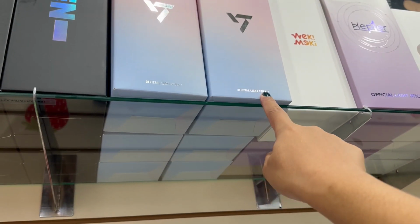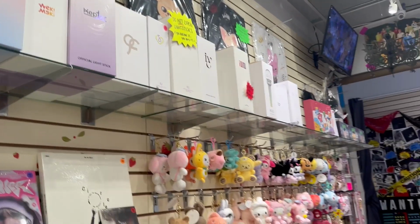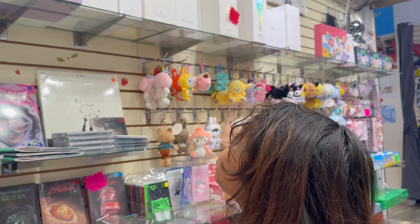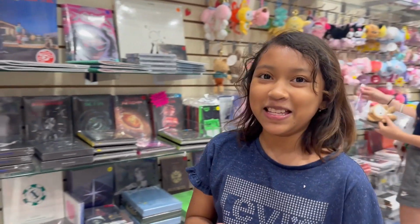Wait, there's one here. There's even a special light stick. Official light stick 3. Is that the newest one? I'm shivering. We need to ask how much is that. I have enough for my pocket. Well, ask first.